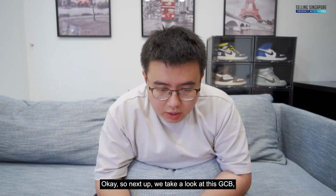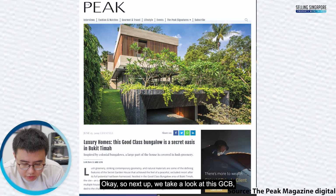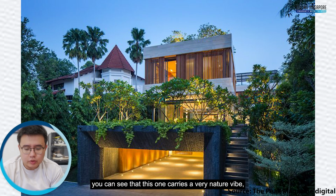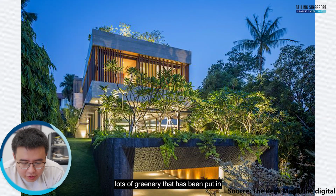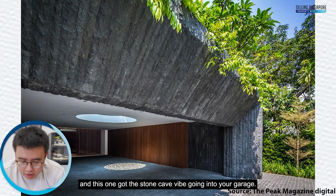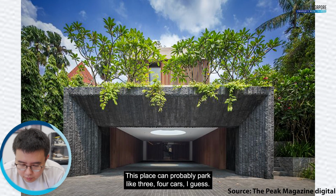Okay, so next up, we take a look at this GCB, which is termed by Peak magazine as a secret oasis in Bukit Timah. From the first look, you can see that this one carries a very nature vibe. Lots of greenery has been put in at the frontage of the home. It resembles a little forest tree house. And this one has a stone cave vibe going into your garage. This place can probably park like 3-4 cars, I guess.